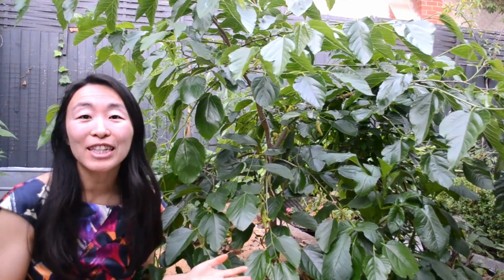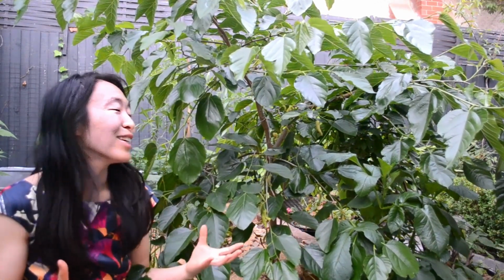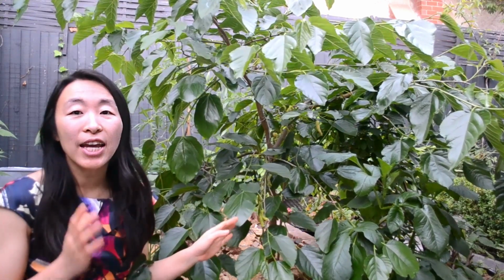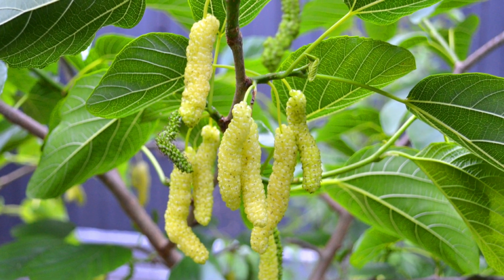Last but most definitely not least is the white Shahtoot mulberry. Shahtoot means king in Hindi, and it really is the king or queen of mulberries. This tree produces gigantic mulberries, sometimes as long as the palm of your hand. They are also one of the sweetest fruits I've ever tasted.